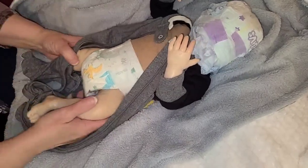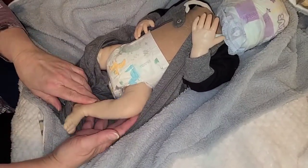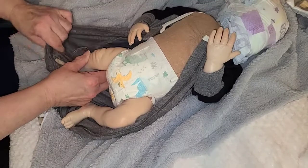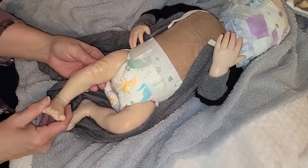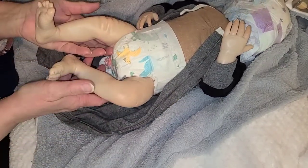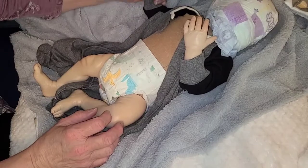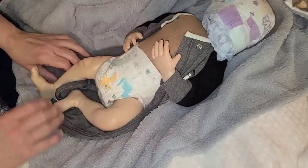Oh, look at that, guys. Oh, he's so cute. Look at that leg. Look at the wrinkles on that knee. Look at that. Oh, look at those little feetsies. How cute.